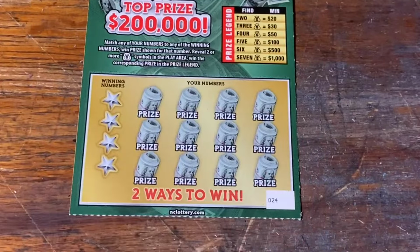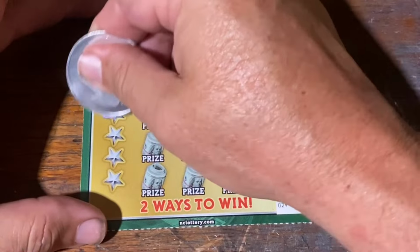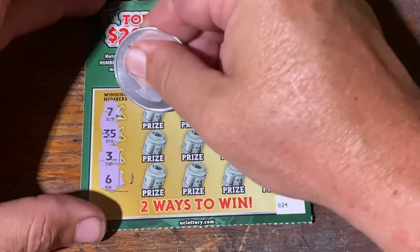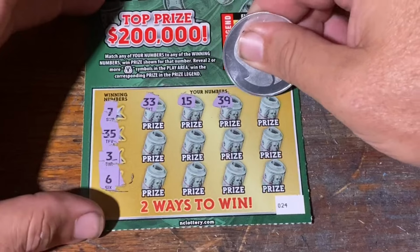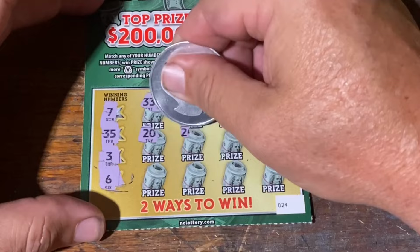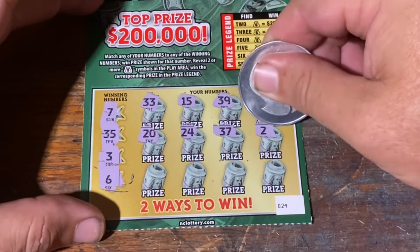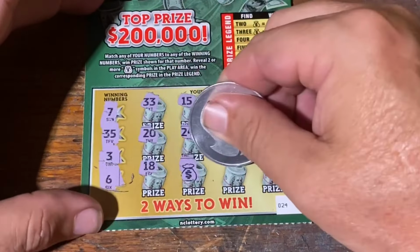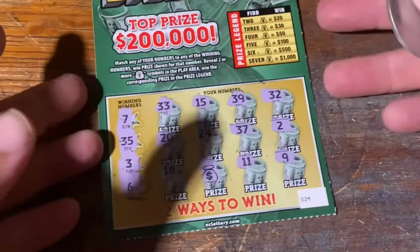Alrighty, Bankroll. We're looking for matching numbers or multiples of two or more bags of cash. 7, 35, 3, or a 6. No 33, no 15, no 39, no 32, no 20, no 24, no 37, no 2. No 18. There's one bag of cash. Find one more. We got a 20 bucker. Nope. Nothing on the Bankroll.